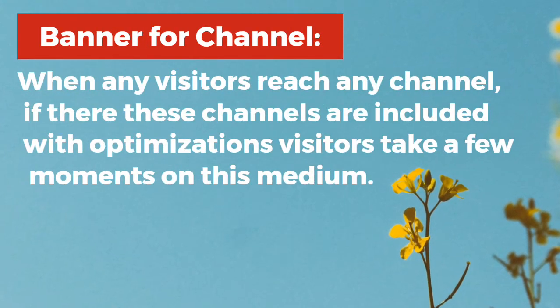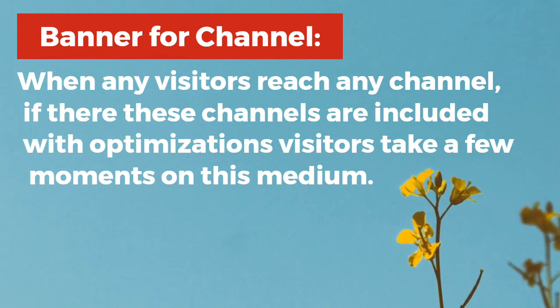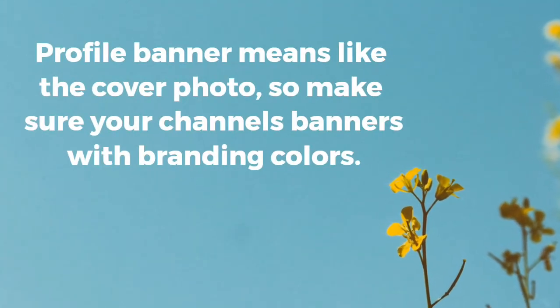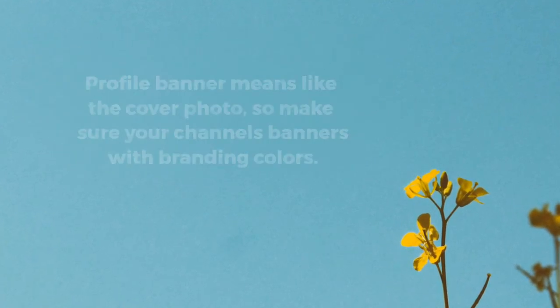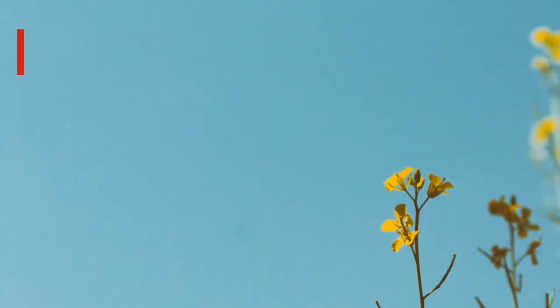When any visitor reaches a channel, if the channel is optimized, visitors spend a few moments on this medium. The profile banner is like the cover photo, so make sure your channel's banner includes branding colors and a few images together, so that it presents your channel.